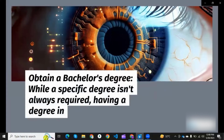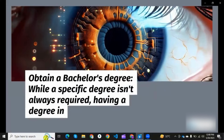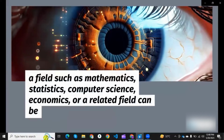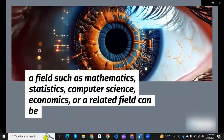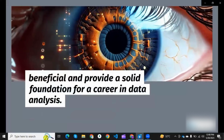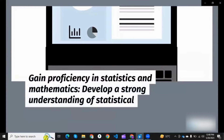Obtain a bachelor's degree. While a specific degree isn't always required, having a degree in a field such as mathematics, statistics, computer science, economics, or a related field can be beneficial and provide a solid foundation for a career in data analysis.